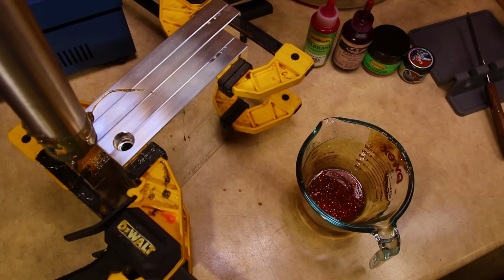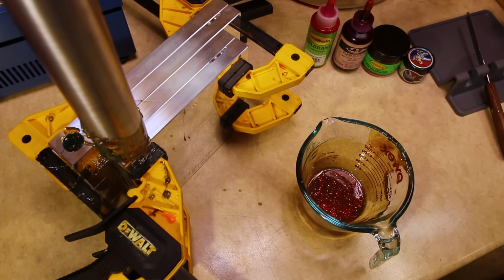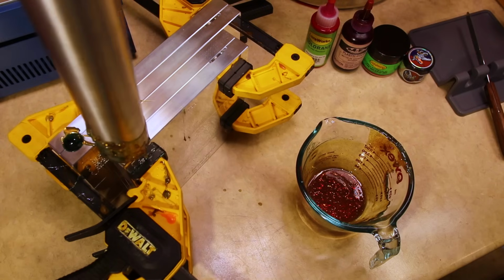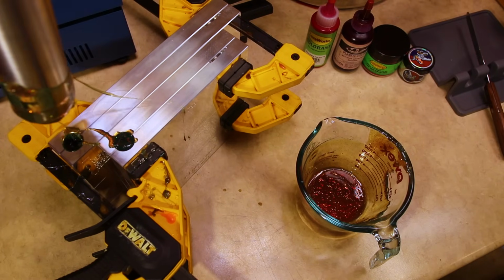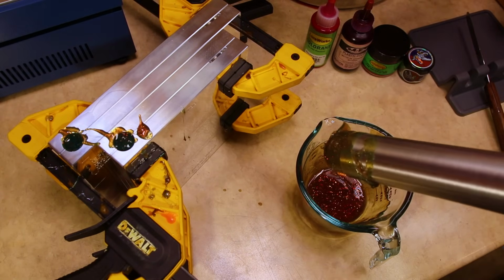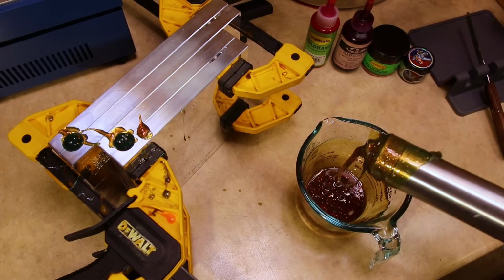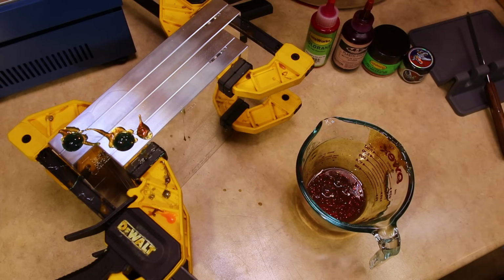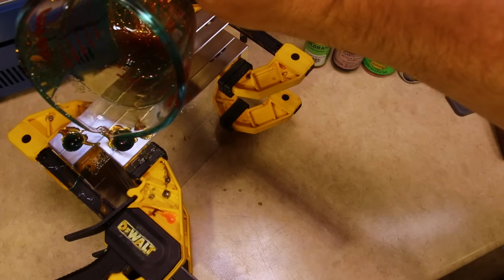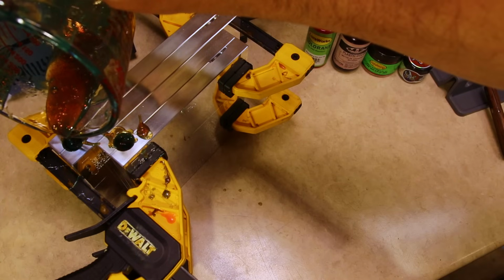Those big 7-inchers took a ton, and I might not even have enough to do the large cavity of the 5-inchers. I hope so. Oh yeah, just barely. Alright, I'm going to top the other one off. And you can see there's not much left. Took up almost the entire cup of plastisol just using those large cavities. Let me make sure we top this off here because we don't want any air bubbles.